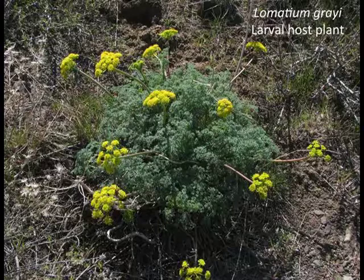Here's one of the food plants. This is Lomatium grayi, or the Gray's desert parsley. And this is very common in eastern Washington. We see it heavily, we see it all over. It's one of our first flowers to bloom in the spring. We see things like the Sheridan's Hairstreak nectaring on this plant in the spring. And this is one of the plants you find the larvae on.